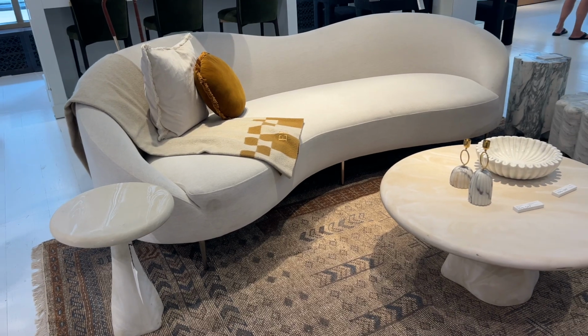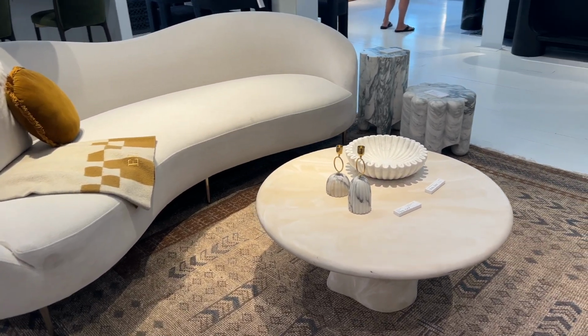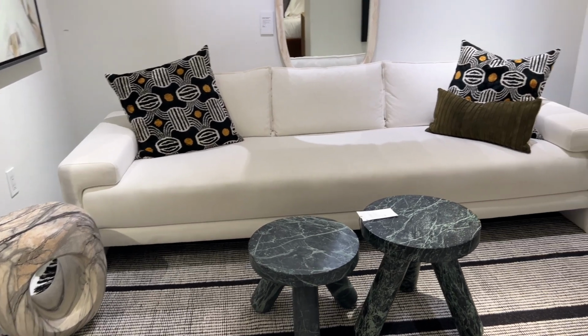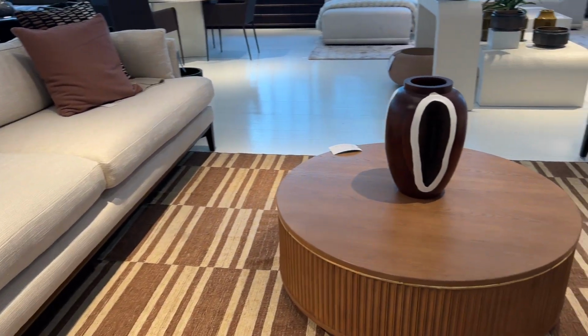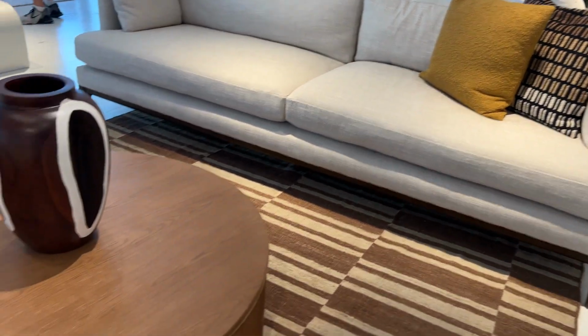It's upholstered in Krypton fabric, so you don't have to worry about the light color. It repels liquids and stains, which makes it as practical as it is beautiful. Mixing curved and straight lines in your furniture arrangement adds softness, creates flow, and gives your space that polished designer look. Take this round fluted coffee table, for example. It softens the straight lines of the sofa and area rug.